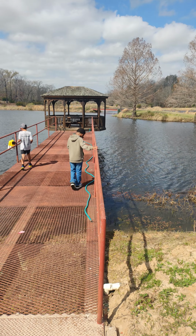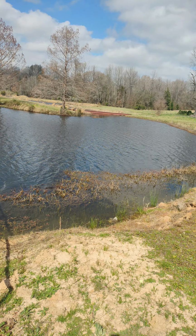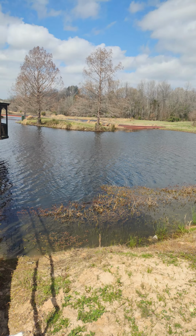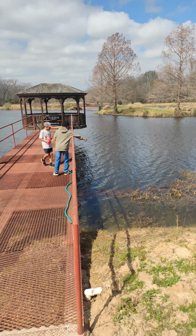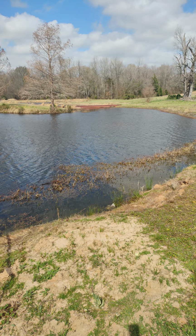But anyway, that's pretty cool. And there's another bridge going all the way over there. And all the bridges connect. So you can do a hike and just walk all the way around.